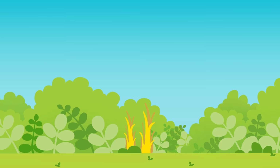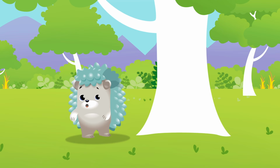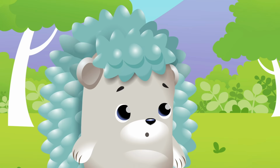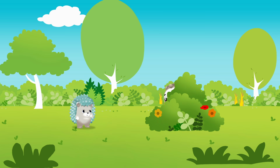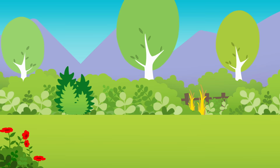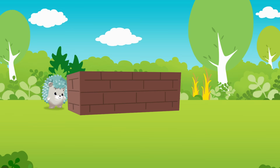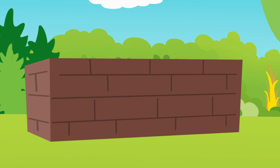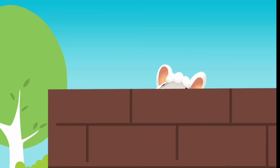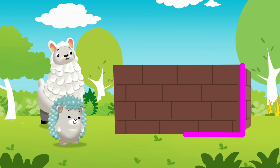Hedgehogs playing hide and seek. Behind the bush, the triangle bush. Hedgehogs playing hide and seek, three more left to find. There are many different kinds of shapes to hide behind. Who's behind the wall? And what shape can it be? It's Llama behind the wall. The rectangle wall.